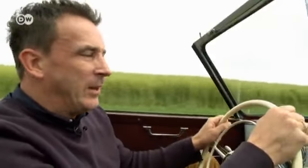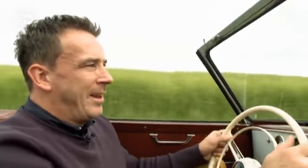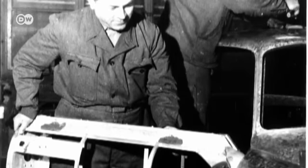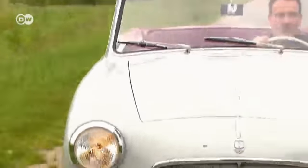Swiss brothers Ernst and Fritz Beutler went a step further, explains Christoph. They just used the VW base and the technology and added a very special body. The two metal experts had already given the first Porsche 356 a smart sheet metal coat in 1948. And then in 1954 they came up with the Beutler convertible.